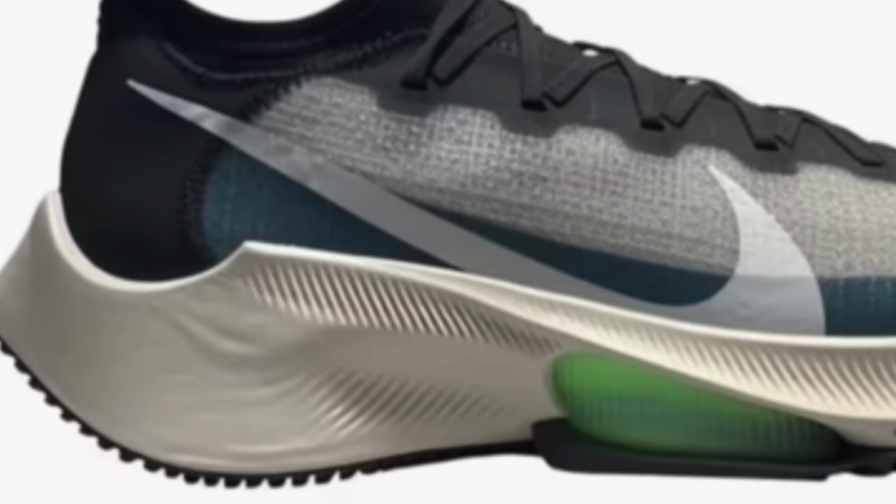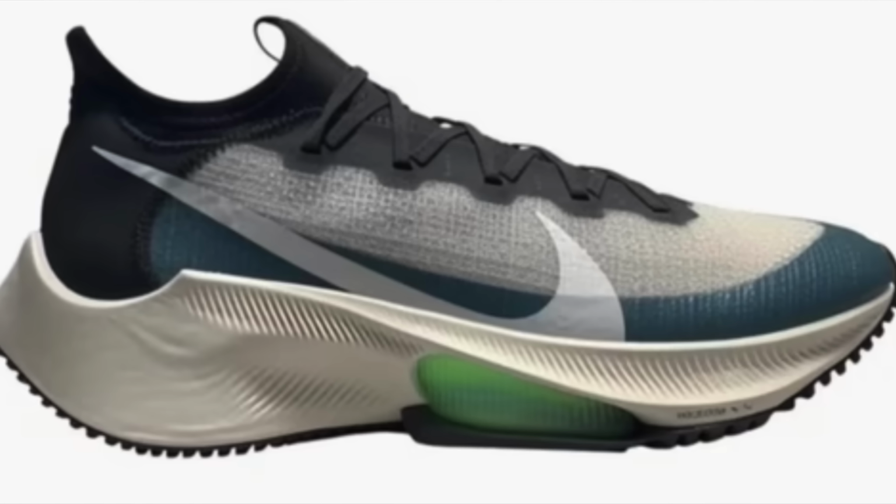It could be that one of the elements here is encased, perhaps, so there's some sort of carrier foam around it. That could of course improve the durability of the shoe and also perhaps add some protection to those air units. That was often a bit of a bugbear with the Tempo Next Percent. Though it's hard to tell if this is a true departure from the previous model or just some other brand new model really.